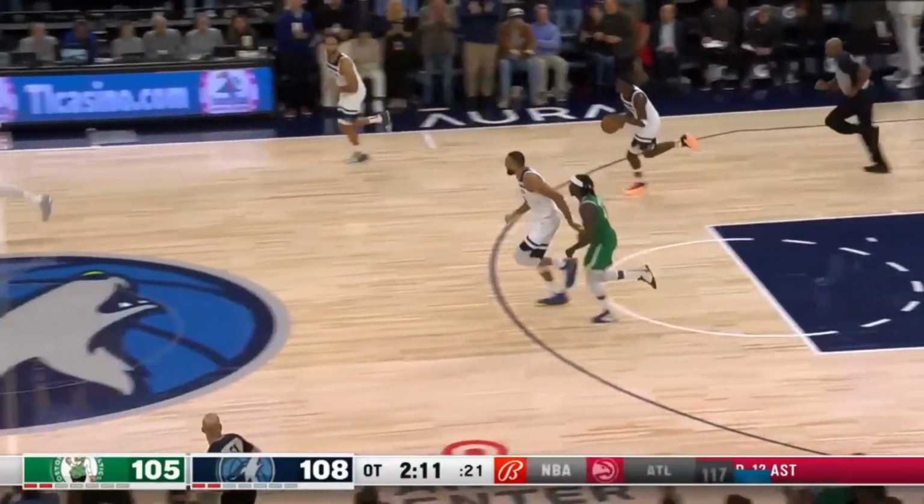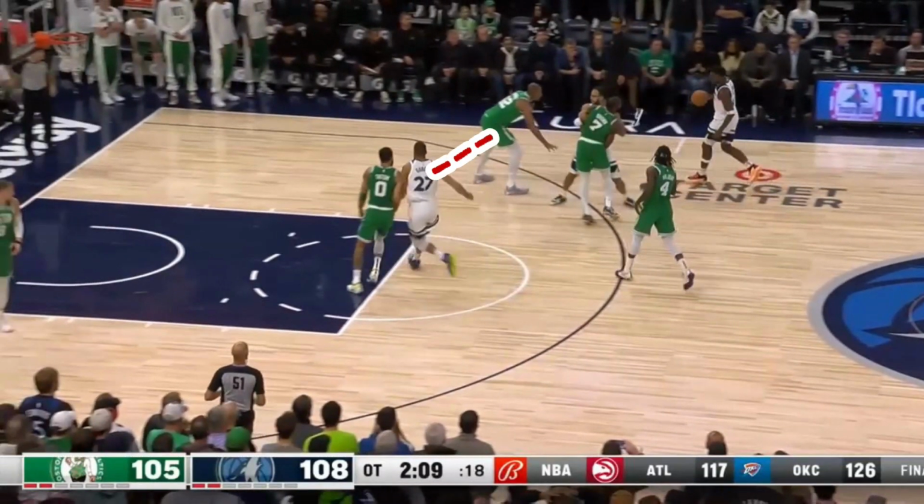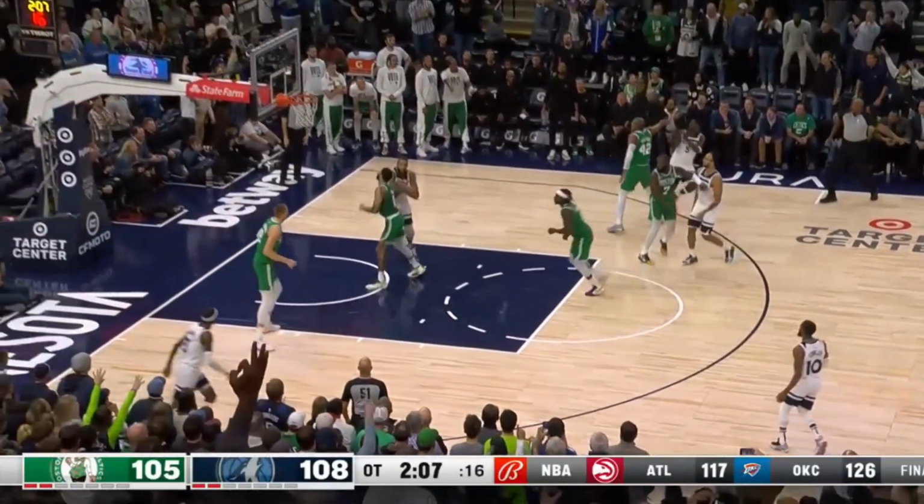Next time down the floor, last possession we're going to look at, Horford remembers what just happened to him, so he's going to start backing up to avoid a blow-by, and Edwards walks into the game-sealing bucket.